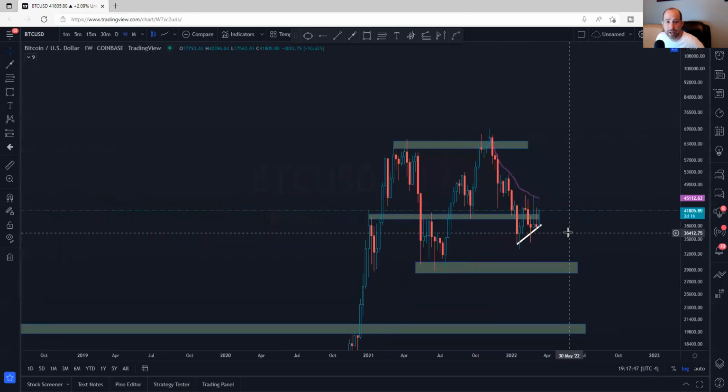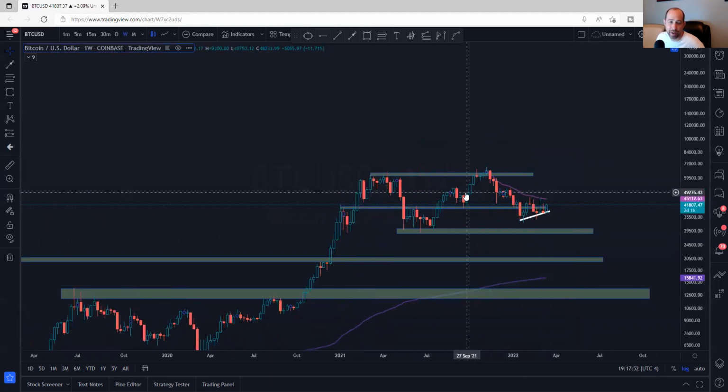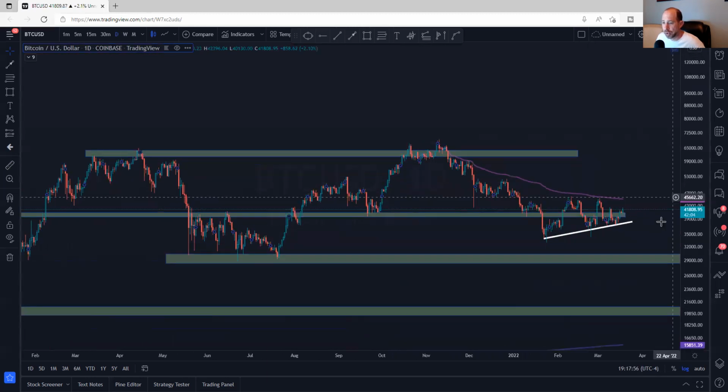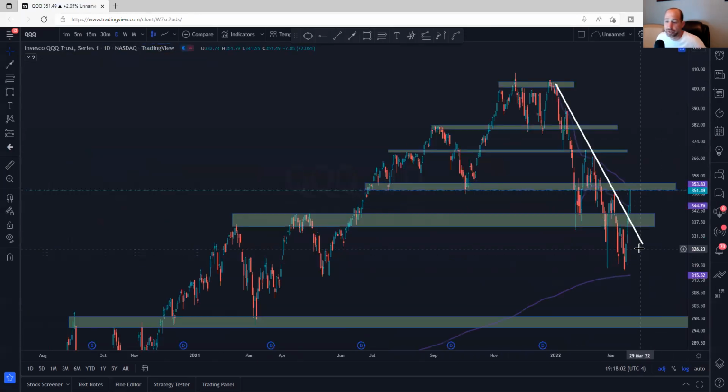Looking at the week, it's up over 10% for the week. So love that. But again, this 45,000, that's what I'm looking at. I think if Bitcoin gets above 45,000, that's definitely an all clear for me. That risk is back on.